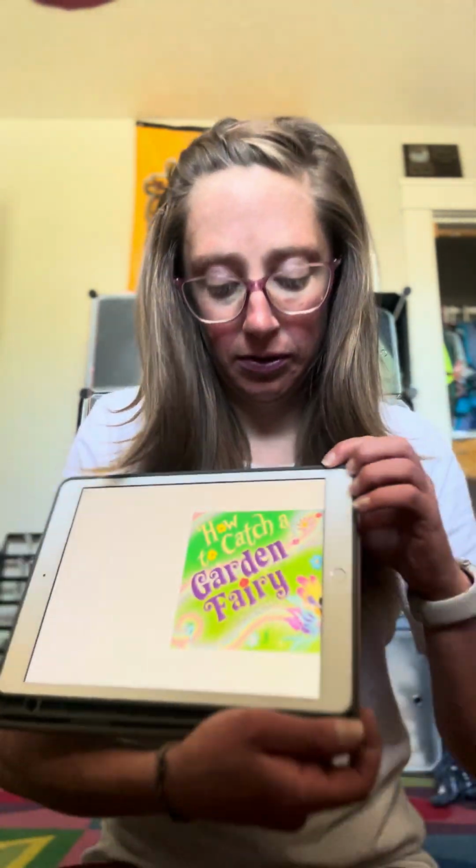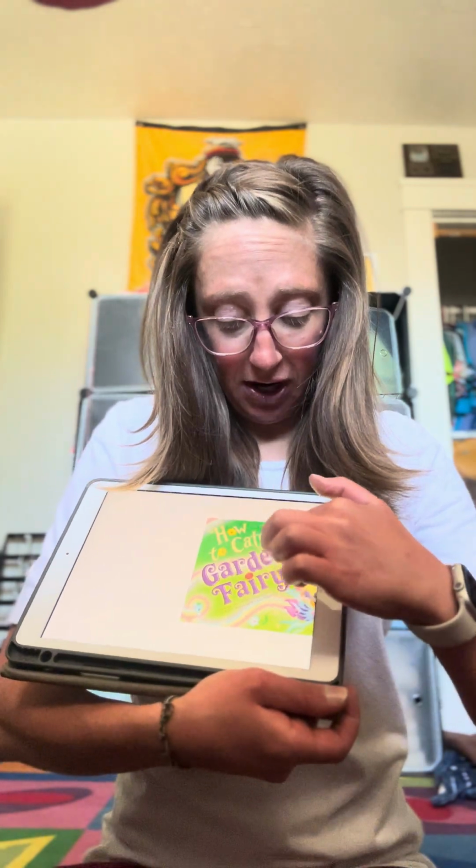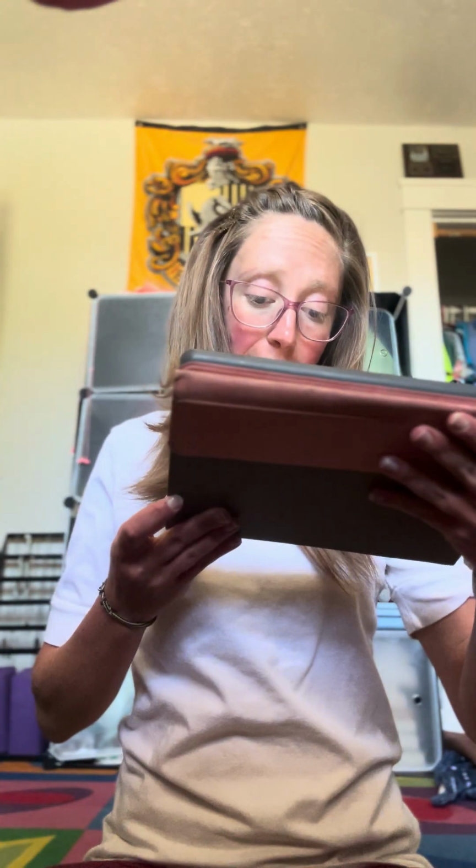Today we're going to be reading How to Catch a Garden Fairy by Alice Walstead and Andy Elkerton. Guys, this has become one of my favorite series. I had no idea there were this many books. I saw one, How to Get a Gingerbread Man, so keep an eye out for that at Christmas time with my preschoolers. I'm sure there's a Halloween one too, instead of just a leprechaun. Let's just say I'll probably be doing these for all the holidays.